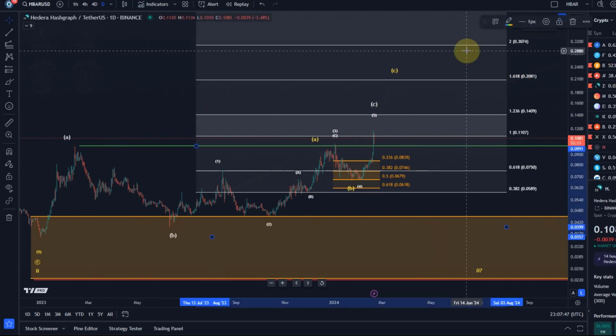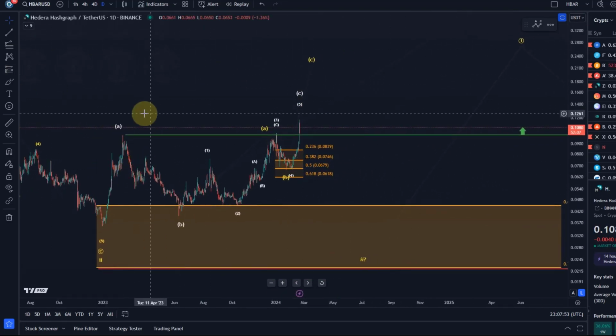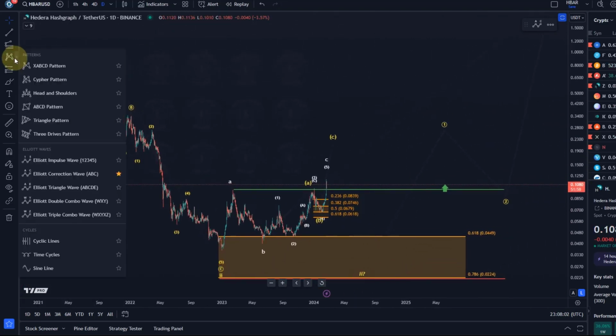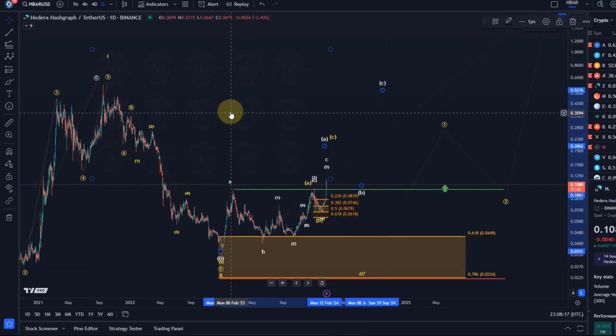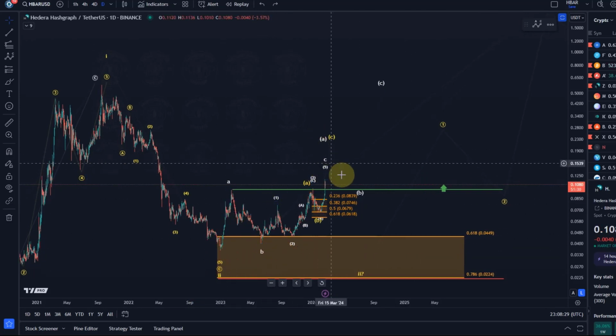But what happens if the white count has topped? Then this ABC that I've got there, let me change the wave degree so I can show it better, could just be part of a larger A wave, which then will come down in the B wave again, and we get a larger C wave rally. It would be based on a different assumption, looking at the bigger picture. This would not be a third wave, but it's an ABC structure, and that could form a larger A, then a B wave, and a C wave.